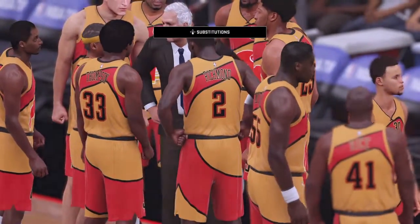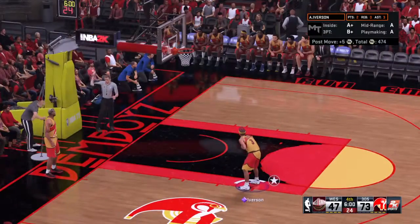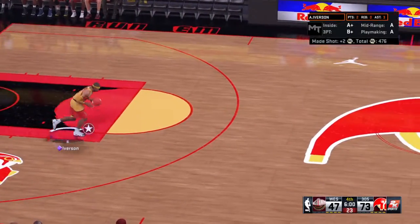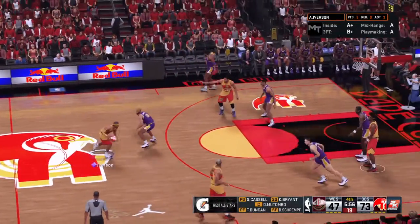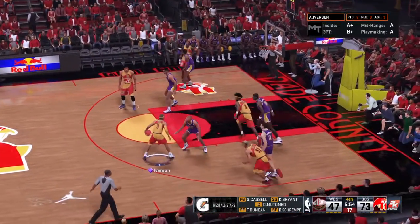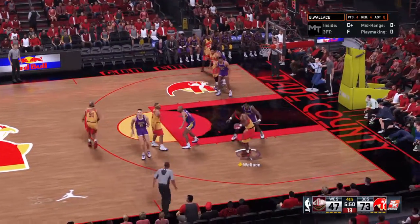Quarter. Not exactly a nail biter here, but you never know. And here's Miami. We've got Mutombo. Cassell is out there with Bryant. Then it's Schrempf, and it's Duncan in at the power forward. Iverson dishes to Wallace.